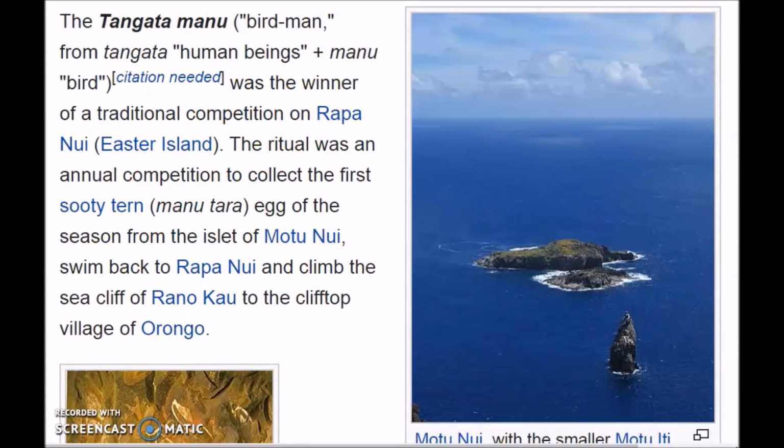Also on Easter Island, you have the Birdman cult and competition, the Tangata Manu. The winner of a traditional competition on Rapa Nui, Easter Island, the ritual was an annual competition to collect the first Sooty Tern egg of the season from the islet of Motu Nui, swim back to Rapa Nui, and climb the sea cliff.